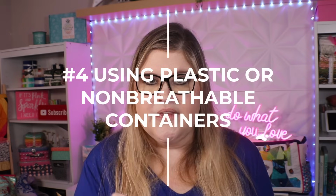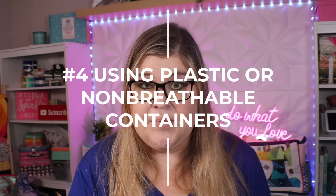Mistake number 4 is one that is made commonly, and that is storing your quilts in a non-breathable or plastic container. It seems like a good idea because you are keeping moisture out, you're keeping bugs or whatever out of your quilt, you're keeping it safe, right? But here's the problem with it. It doesn't let the quilt breathe.